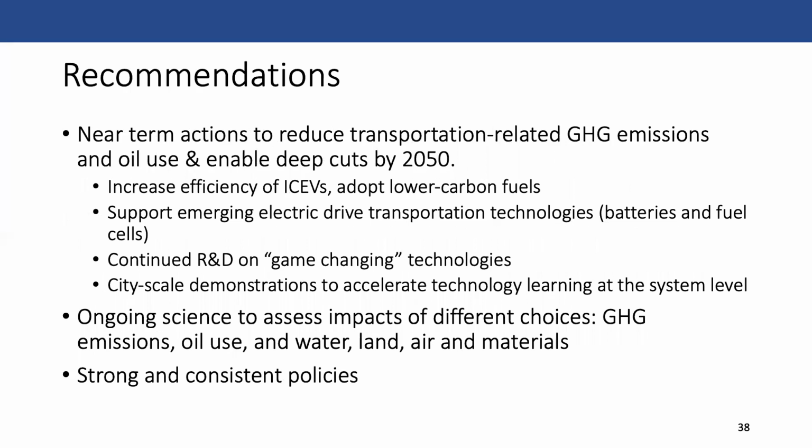Okay, so near-term actions I think are still necessary. Increase the efficiency of internal combustion engine vehicles. Just because we're transitioning towards advanced technology and alternative fuel vehicles doesn't mean we can ignore internal combustion engine vehicles. And I think this is a point that's lost even among some in the scientific community today, who just want to focus on hydrogen and electrification. By far the biggest emission benefits you're going to get in the short term are going to be from increasing efficiency of internal combustion engine vehicles, and not from getting more people to switch into electric and hydrogen vehicles.